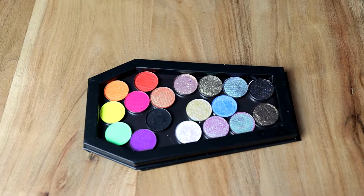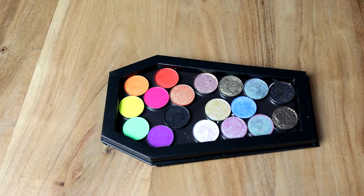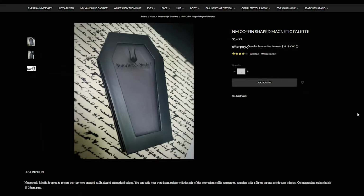And oh my god, we haven't even talked about the new improved pressed eyeshadows by Notoriously Morbid, which will follow in a moment. For the empty coffin-shaped palette by Notoriously Morbid, you pay $14.99. If you compare that to the pricing of other brands that also have similar empty palettes, you know that this is a very sharp price.